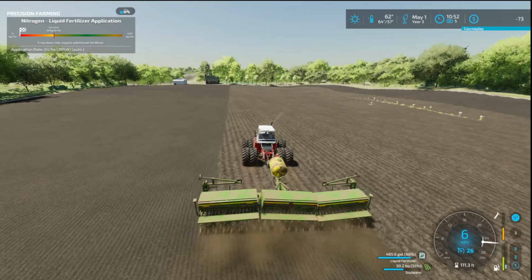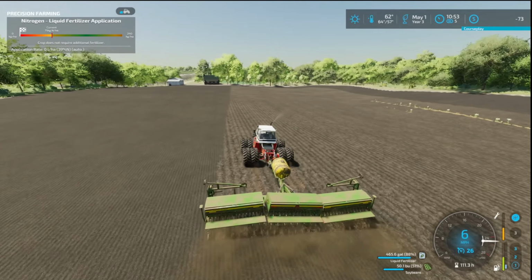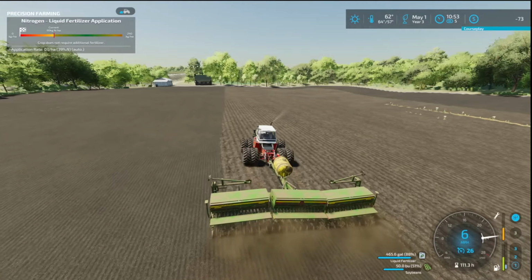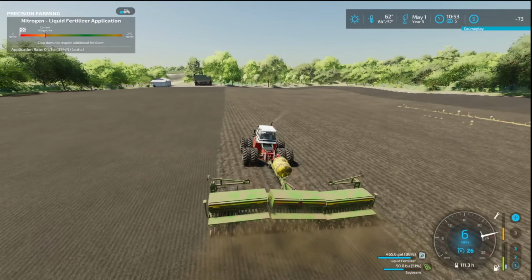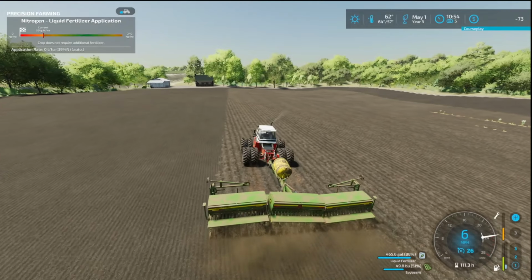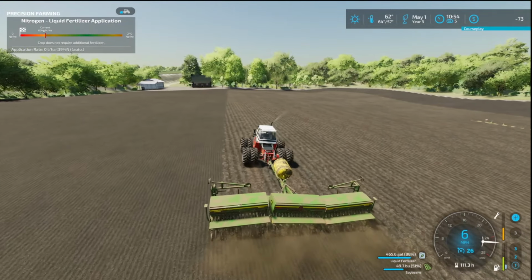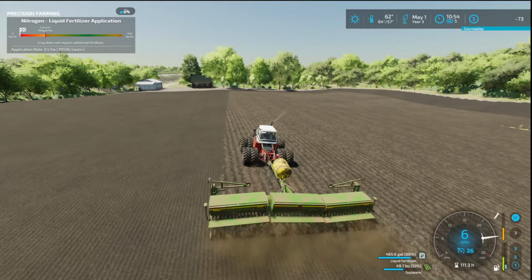Picking back up right where we left off here on our Alma, Missouri series. Doing our soybeans planting here on the 1st of May. Doing our biggest field that we have right now too.